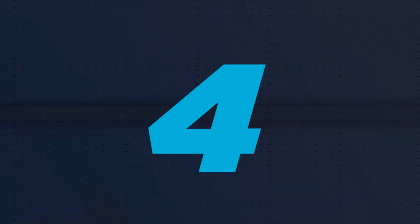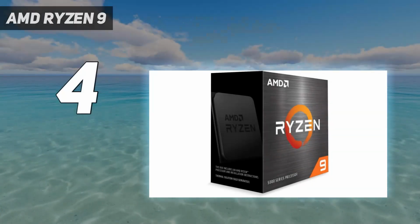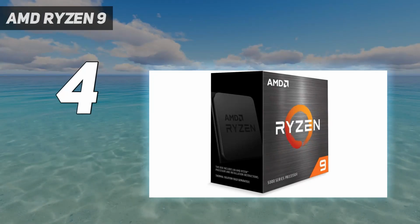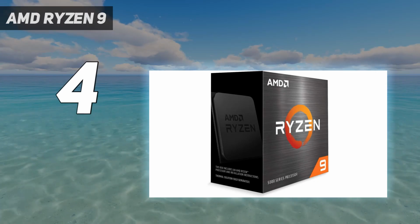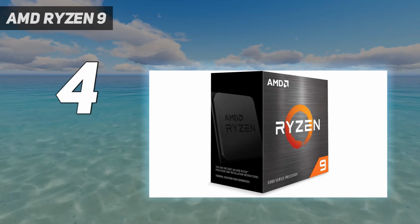Coming at number 4. AMD Ryzen 9. The AMD Ryzen 9 5900X brings the biggest gen-on-gen jump in single performance in years, making it a terrific upgrade. This latest release from AMD is not just a stronger processor across the board, but it's also an incredibly powerful processor for gaming and creative work, full stop.